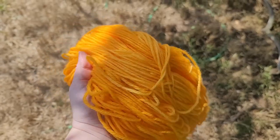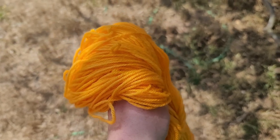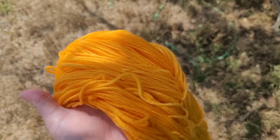I think the orange is really good. It's nice and vibrant. I am thinking I might dye the maroon again.